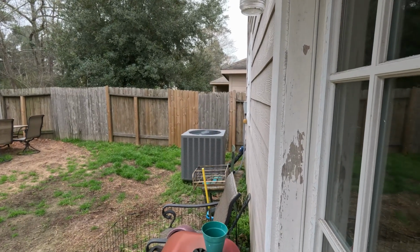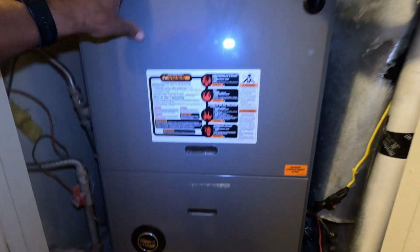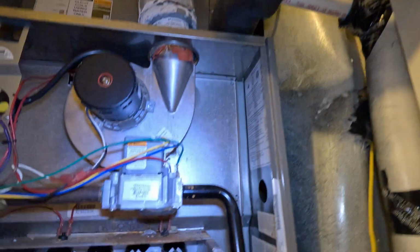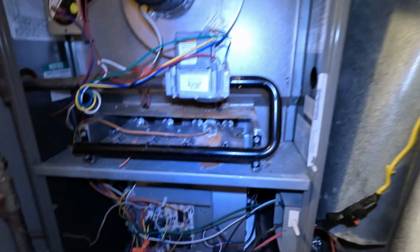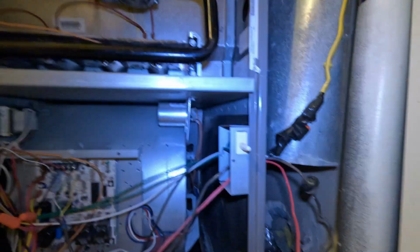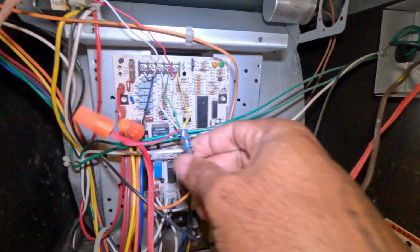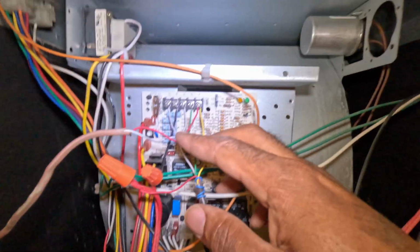All right, so that's the condenser. I'm going to get a ladder above my furnace right here in the closet. Let's see if we can see how this thing is wired up. So here's our thermostat wire. This is a 5 wire, it looks like, with this blue not being used. And a lot of times with those Nests, they want you to have a 5 wire.